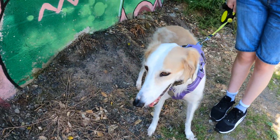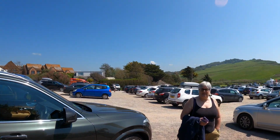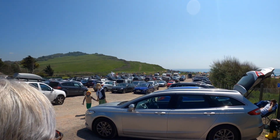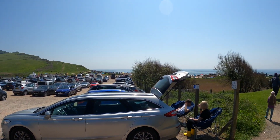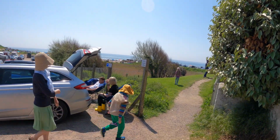More on that later. Now Charmouth is actually a place that's divided into two halves. So you've got a beach on one side, low shingle, and then on the other side big boulders, but it is somewhere where you go for fossil hunting. Also it's mid-morning and the car parks are really quite full. We were lucky to find a space.